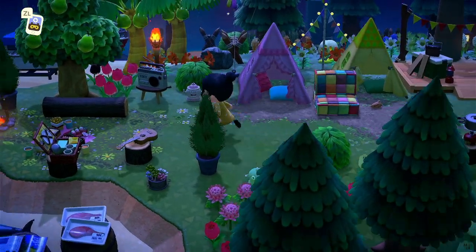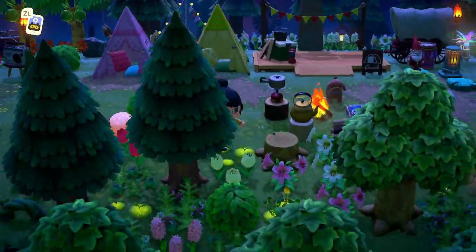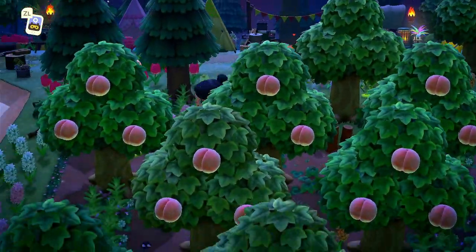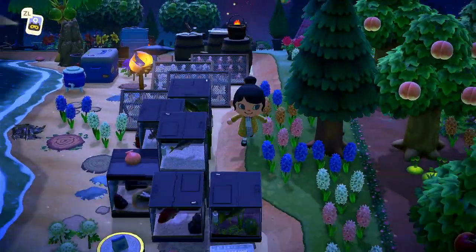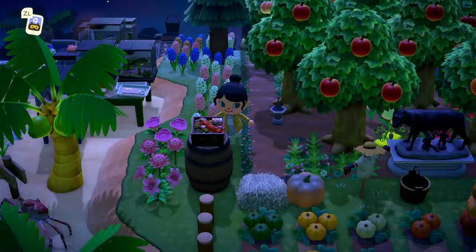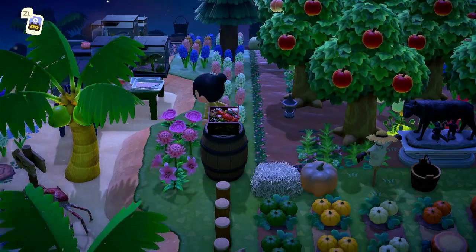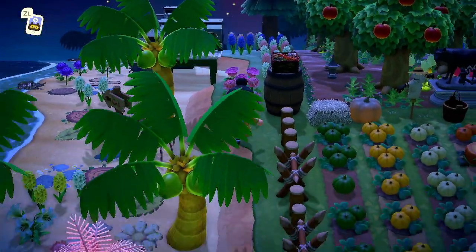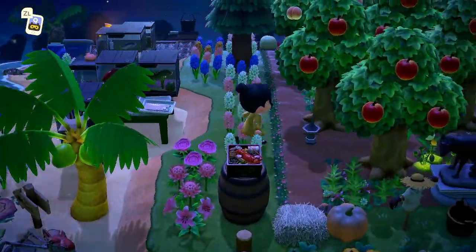Can I get down? How do I get down? Can we go through here? There we go. I felt like I was supposed to go another way. Look at the border, guys. Oh my gosh, look at this lobster. Okay, I clearly need to start making some of these recipes. I totally went the wrong way. Can we backtrack?